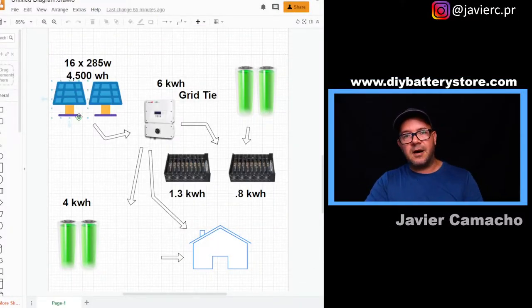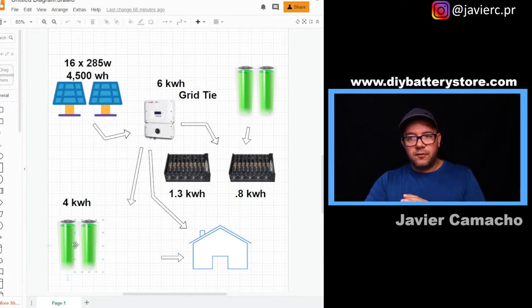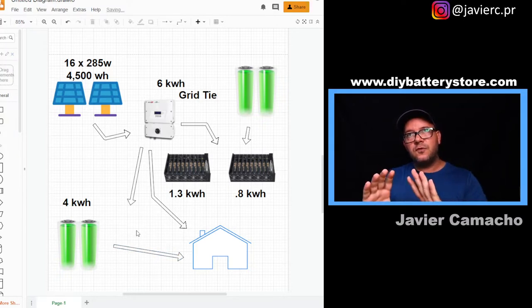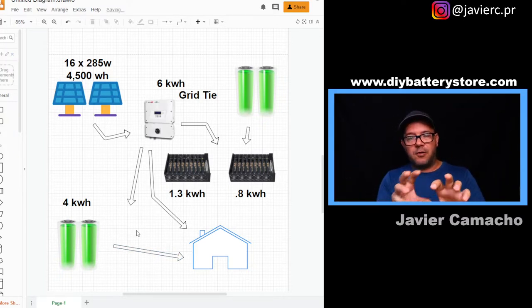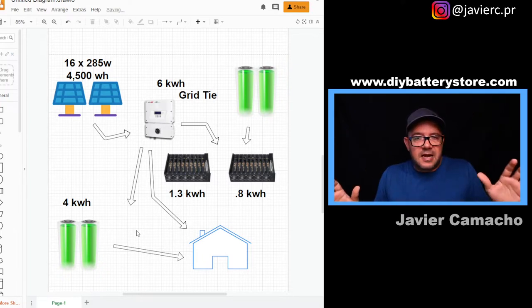This is why I need about 4500 watts in panels. Like I said, 4 of them are going to be mostly used to power my cooling system to keep this battery charged. And this battery right here is going to mostly be used to power the fridge, the lights, TV, fan, like I always do.